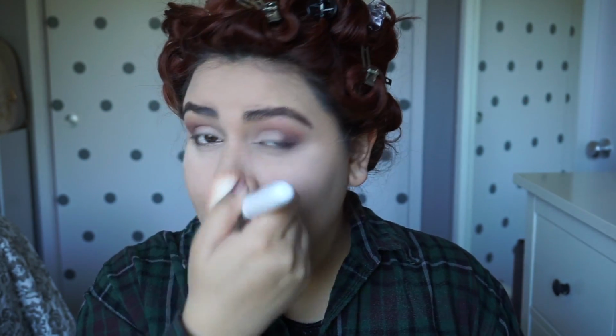I'll move on to the rest of my face. I'm going to go over my whole face using my Maybelline Fit Me powder. I saw Patrick do this as well, and it made such a huge difference. My skin just looked so freaking smooth.